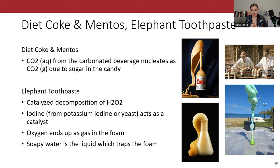Consider the explosive foaming reaction you get when you put Mentos into Diet Coke. The liquid carbon dioxide in the soda turns into gaseous carbon dioxide because of the sugar in the candy. Or consider elephant toothpaste, a common science demo for kids that combines hydrogen peroxide, yeast, and soapy water to make huge amounts of solid foam. The yeast breaks down hydrogen peroxide liquid into oxygen gas, which gets trapped by the soapy water. In both of these cases, we have a liquid turned into a gas by a catalyst that is then trapped inside of a liquid medium.